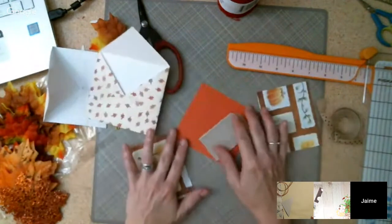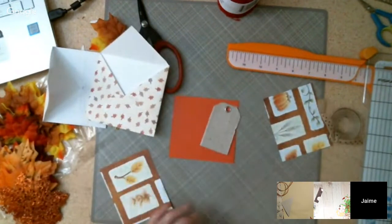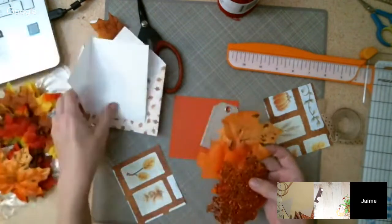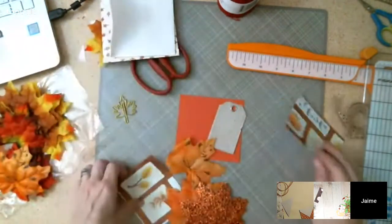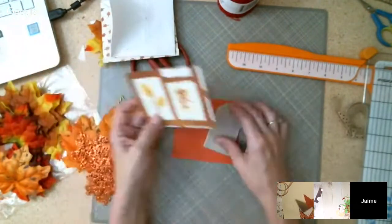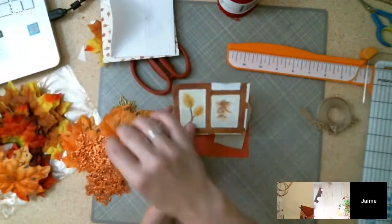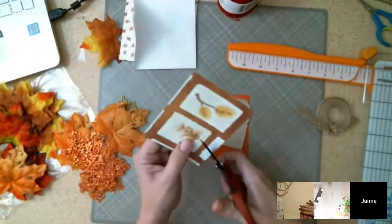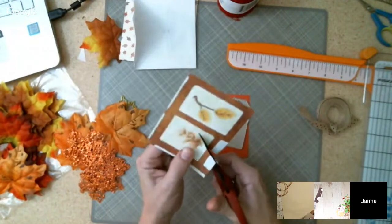Add leaves, Jamie. Add leaves. I know. I'm adding leaves, and I have this paper that I cut out. I was gonna play with this too. I'm gonna cut this little leaf out here. That's cute.